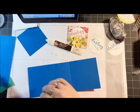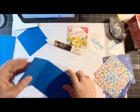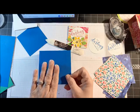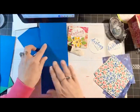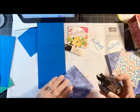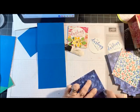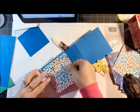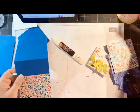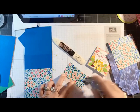Now, let me bring in my designer paper. So what I'm going to do is start decorating that. This is going to go this way. This is my top. So I'm going to start gluing sections on the top. I want to use the flower design first. So that's going to go right on the Pacific Point. And then what I want to do is glue the opposite pattern.